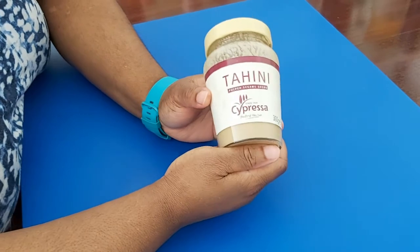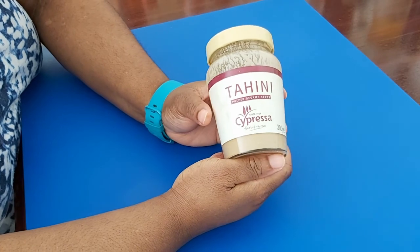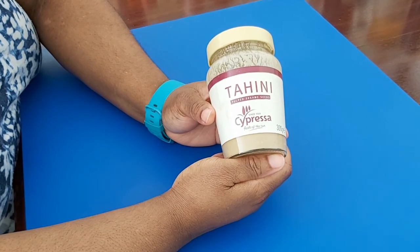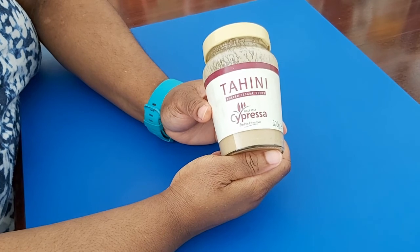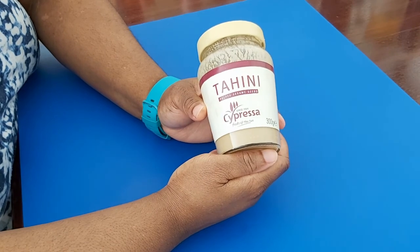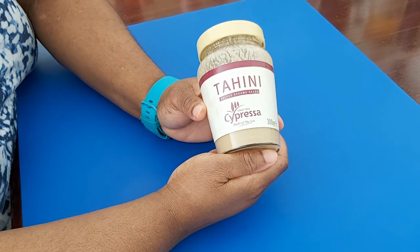Now I have this tahini. This tahini is the best I've ever had. It really, really is. I make my own hummus, so it's really nice to have this tahini. I make my hummus with garlic and lemon and this sauce, and it's just amazing. It gives such a flavour. Again, you don't need to use a lot because it is the crushed sesame seeds, so that in itself has a really strong flavour. But this is the best make I've had.